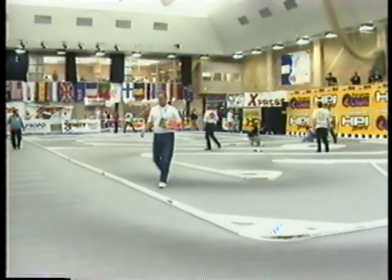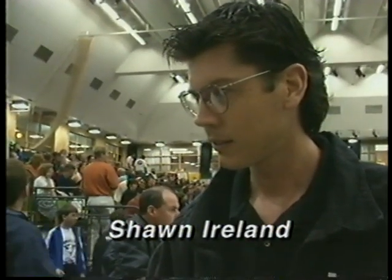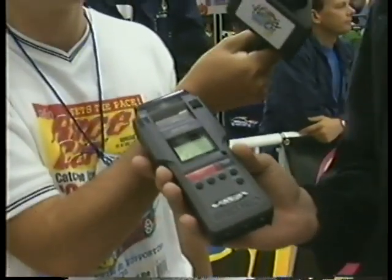Before the racing began, I got trackside with one of the top team managers. We've got Sean Ireland from HBI here. Sean, I've seen all the team managers with these little gizmos. Can you take me through exactly what it does? Yeah, actually these gizmos look pretty unique, but what they actually are is a stopwatch.